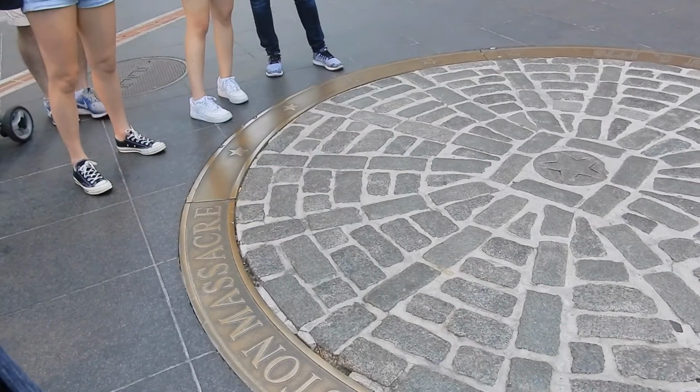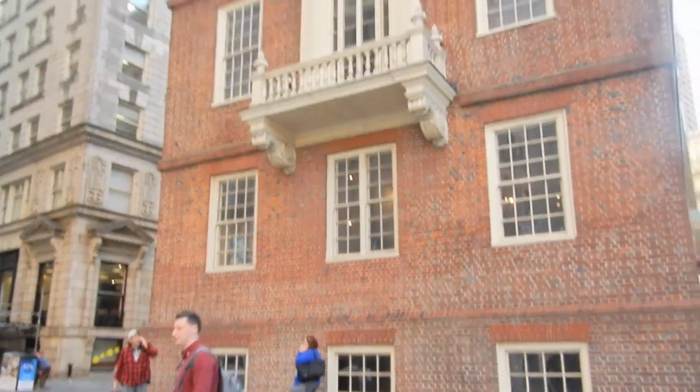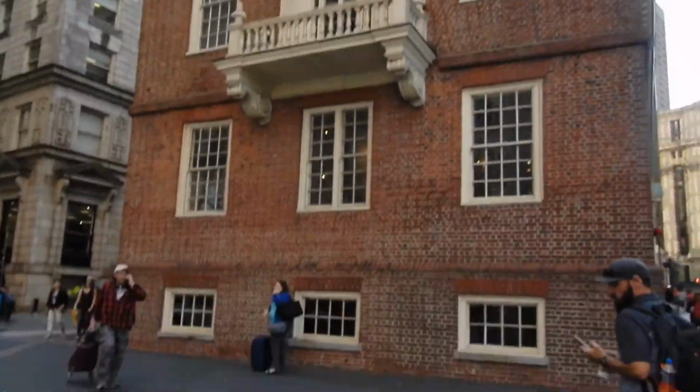Site of the Boston Massacre. Now that's the site of the Boston Massacre. There's a lot of black box, and that's it. The true site of the massacre is in the middle of this intersection. This plaque used to be there. I don't know if you know this.